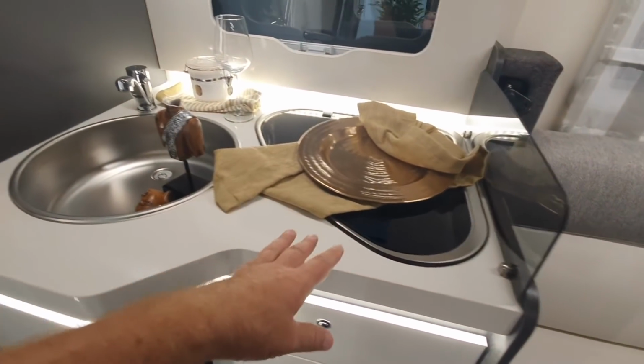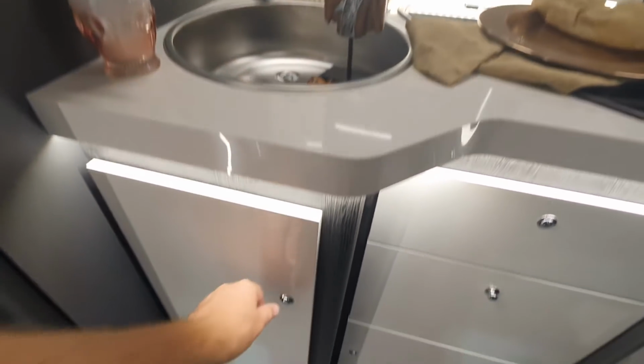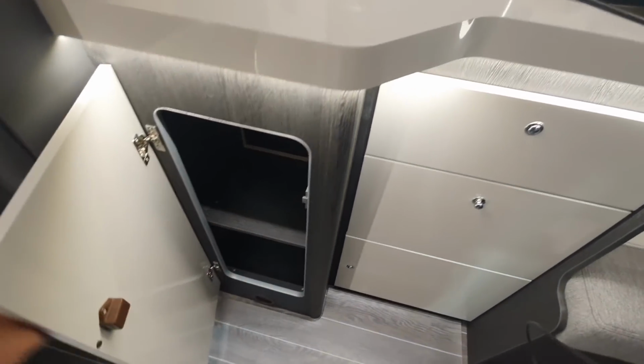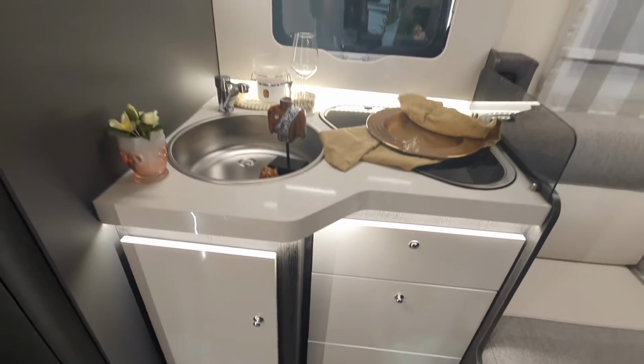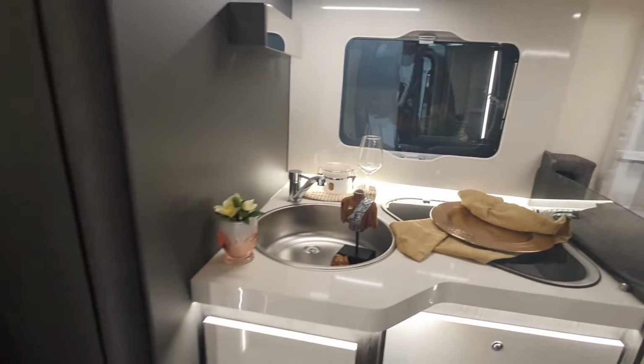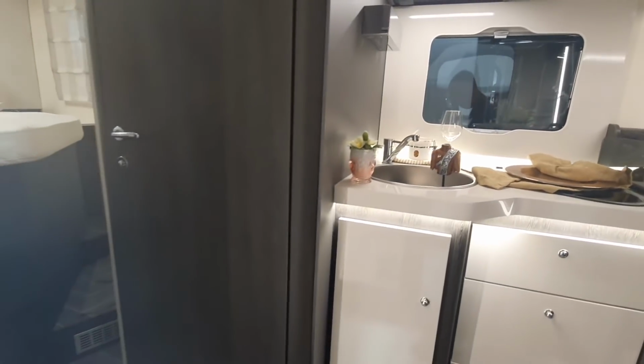Right, 3 burners here. There's the sink. There's a bit of storage under here as well, and drawers around here. So let's have a walk outside.